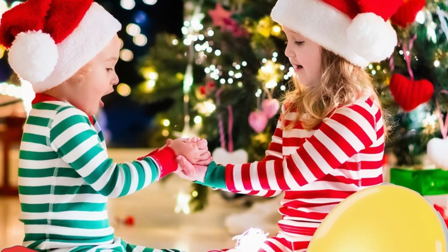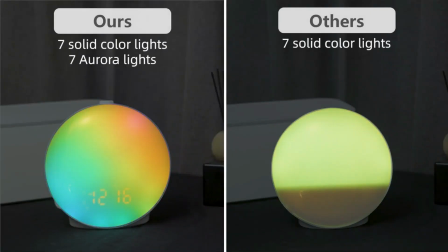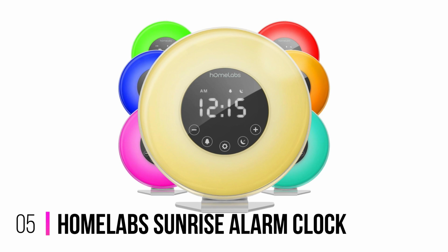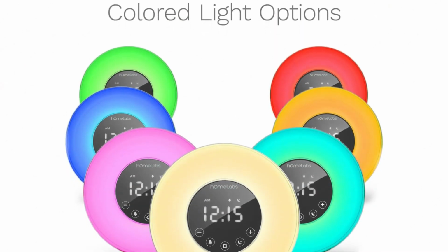It's a versatile choice for the entire family. Enjoy your favorite radio stations with the built-in FM radio feature. Tune into your preferred stations and start your morning with music or news. Number 5. HOME Labs Sunrise Alarm Clock. You don't have to break the bank to get up at the crack of dawn with this multi-purpose clock.